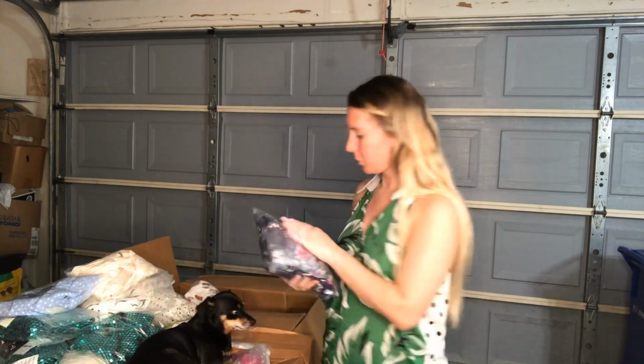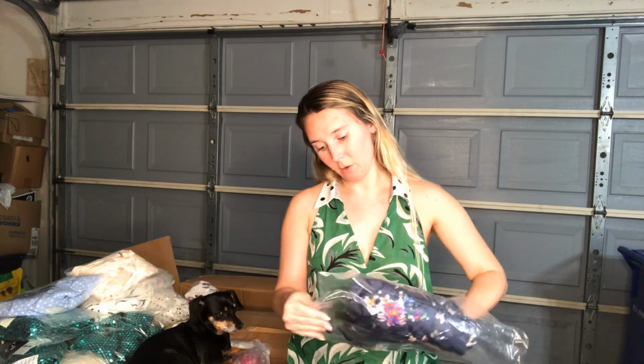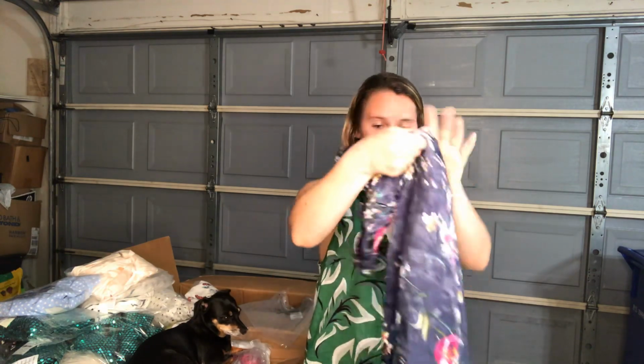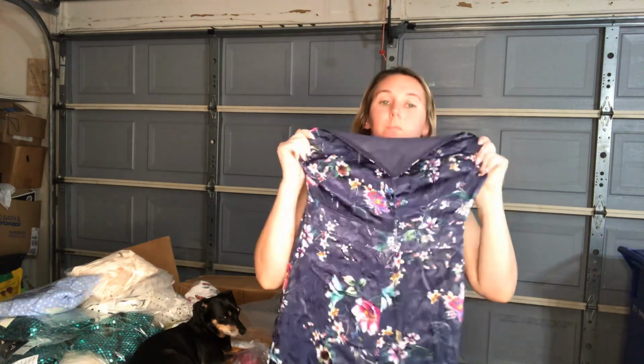So this jumpsuit is another one. It's by House of Harlow 1960 for Revolve. And this was one of my favorite items on the manifest before I received them. I was really excited about getting this piece. However, once I opened this up and saw, it's a jumpsuit with a halter top, with strings to tie around your neck. However, it's missing a string. So it has this one over here.